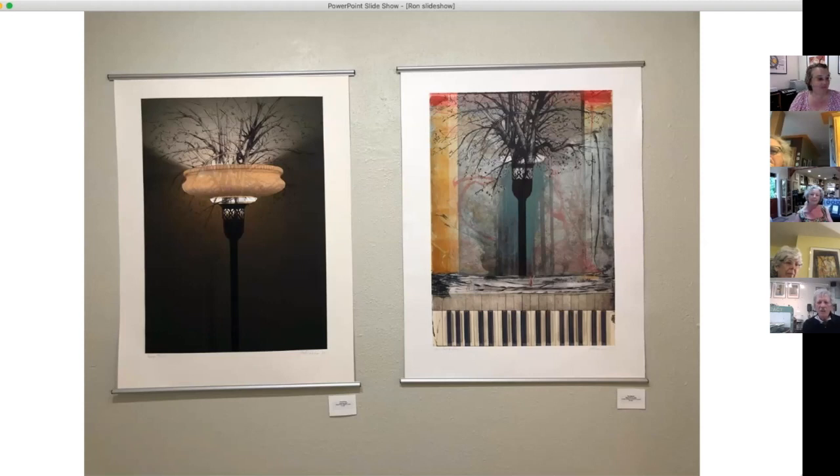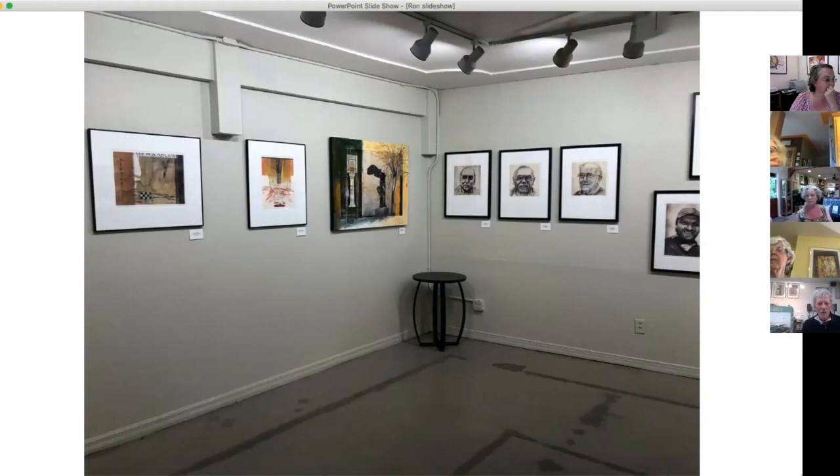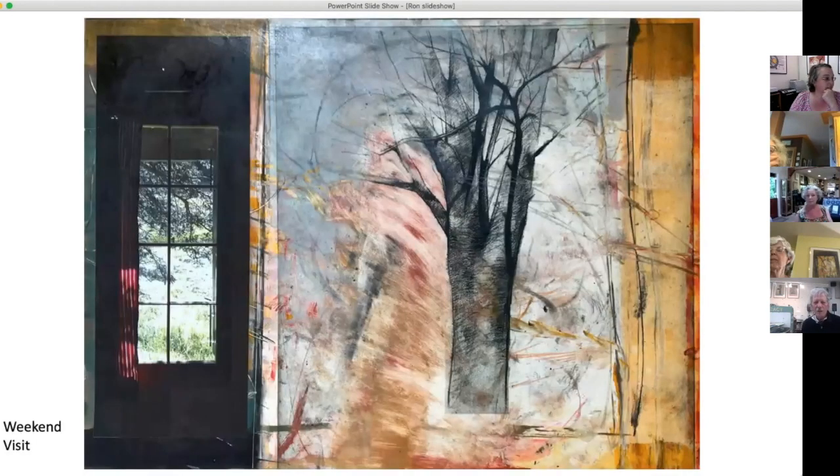Next slide. These are installation shots. There'll be individual shots as we finish this. Okay, one more. Okay, and that's the full circle of the gallery. Okay, so this is a good starting point.